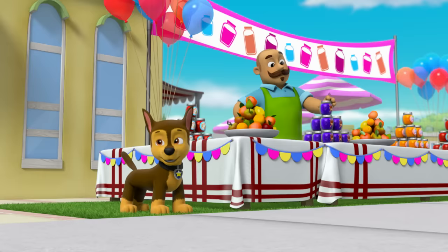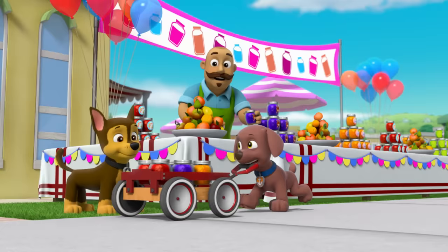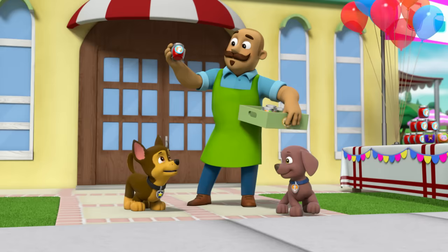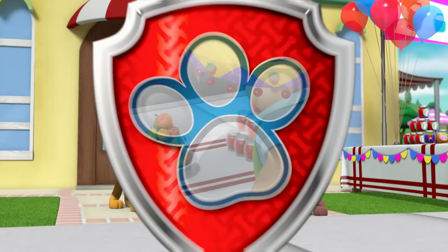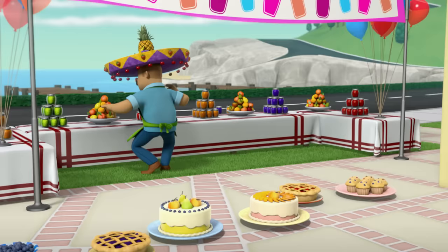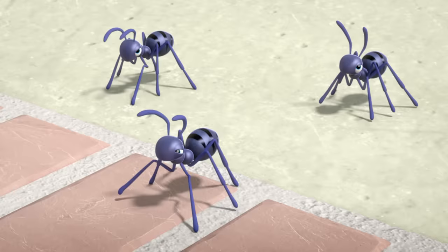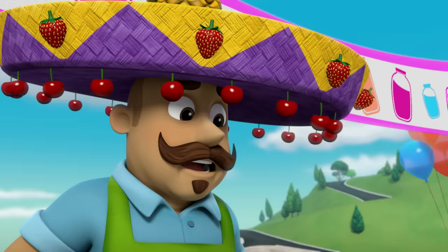Here are more jams for the Jamboree Jam Fest, Mr. Porter. Great. Just park them here, Zuma, and I'll add them to the display. I think I've got jam from just about everyone in town. Except us. We're making it today. Lickety lemon jam. Well, we'd better go. I think that's everything. Jammin'! Galloping goodies! The desserts are deserting! Time to call the Paw Patrol!